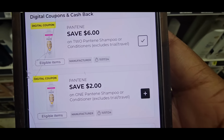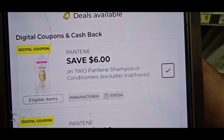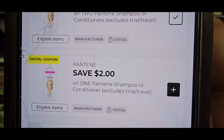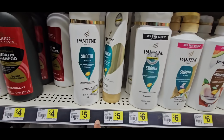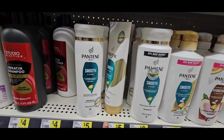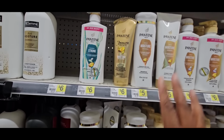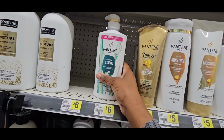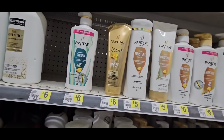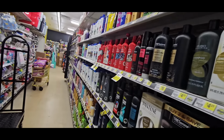And when I scan it, there are two coupons attached, one for $6 off two. That is the one that we want. And then it's a $2 off, okay? Now, of course, I scanned this one to see if it would attach. It did not attach. You need to do the $6 ones in order to use it. So pick up two of these, you get $6 off, paying $3 each for these Pantenes. That's a great deal, guys. Do not miss that deal. Dollar General is hot.